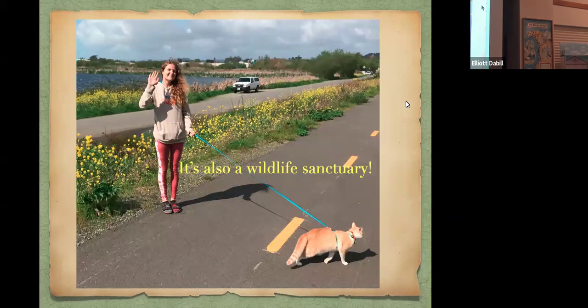And one of the problems we deal with all the time is cats that escape from people's homes and come out to the marsh and kill wildlife, mammals, birds particularly. But domestic cats, we love them as pets, but they're deadly predators out at the Arcata Marsh. She knows that and is walking her cat.